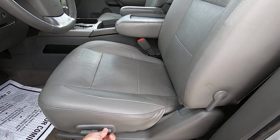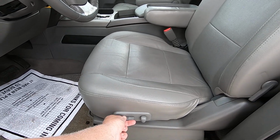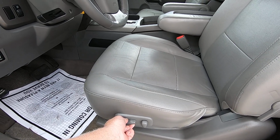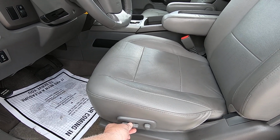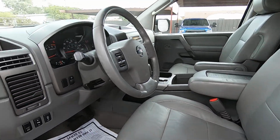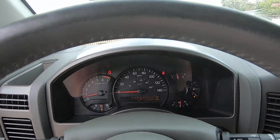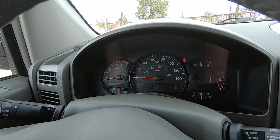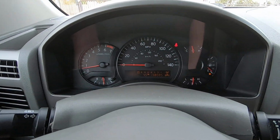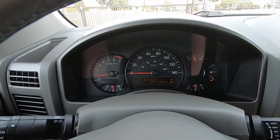Seat back, forward, and back, back, slide forward, up, down. Let's see what else we got going on here. Seatbelt on. All right, seatbelt is on.